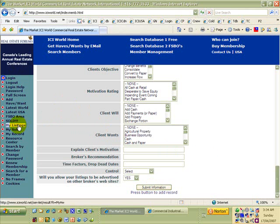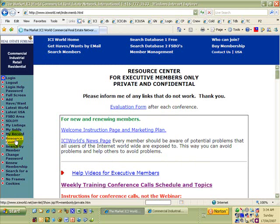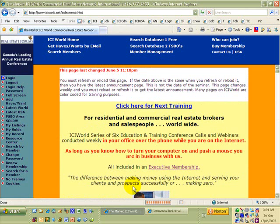When you want to click on your listings and check how you're doing, you simply click on My Listings, and then your listings will come up and you can modify or delete them. We do have a major resource center, which when I clicked on it, you'll see that for new members, there's a nice instruction and marketing plan page, and there's also help videos for members as well. We also have weekly training for members.